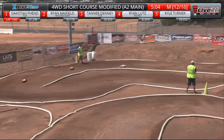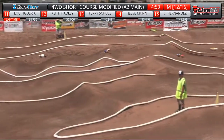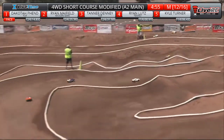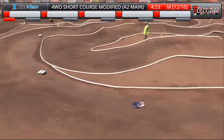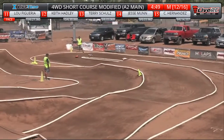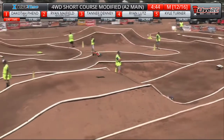All these guys still airing it out. That wind kind of coming from the south right now, so not impacting those jumps too bad as Dakotah drives down in car number 1, that orange and blue truck down the straightaway. Maifield right there in tow. Tanner as well right there with them.